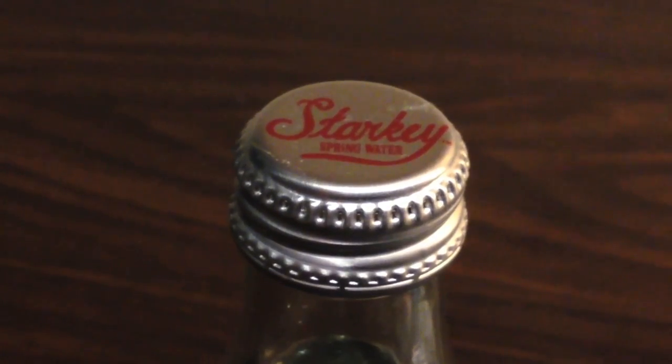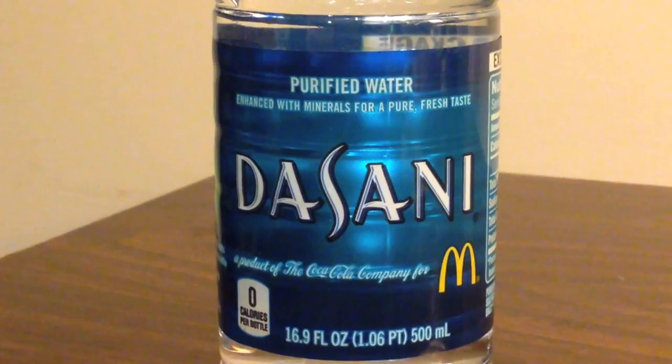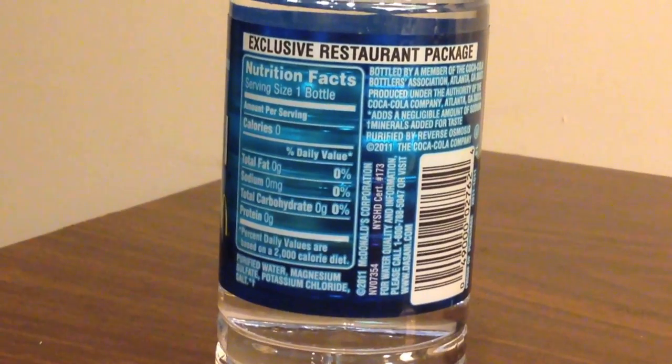Next up is another bottle from deep inside the earth. This is Starkey water. This is in a glass bottle. This beat out Whole Foods Italian still mineral water. This one is from 2 miles inside the earth. And finally, we have Dasani bottled water. This beat out Aquafina. That's really all I have to say.